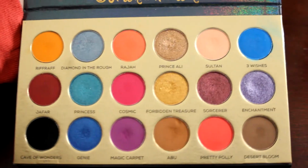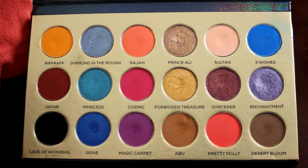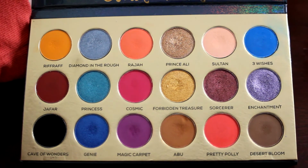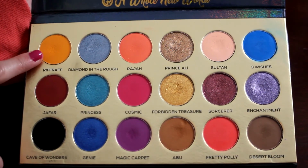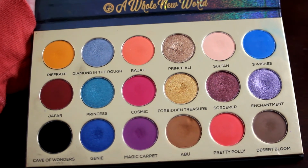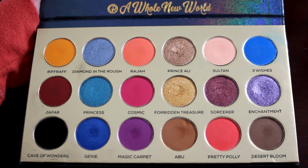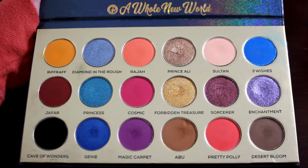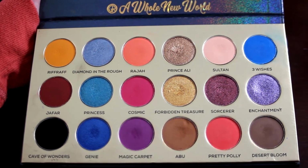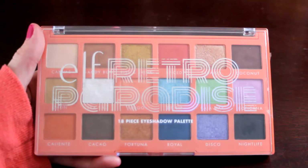Number 5 goes to my Glitter Realm A Whole New World palette. So here is what this one looks like on the inside. This is a color story that really just constantly inspires me, and I really love it because you have your more neutral shades, and I really love Riff Raff and Raja right here. But then you have some more colorful shades, obviously, to play around with and experiment with, and it's just one that I've created such a wide variety of looks with, and I love every single look that comes out of it.